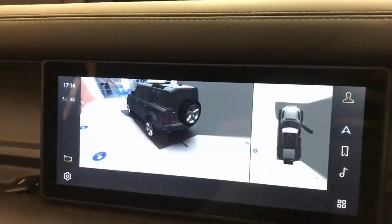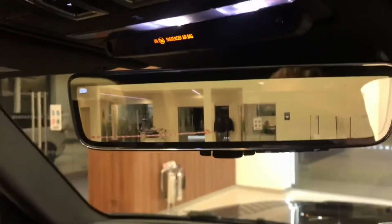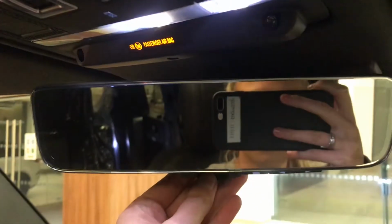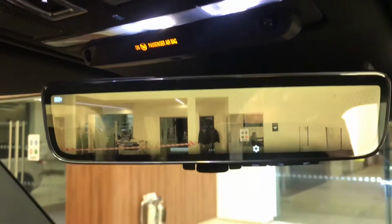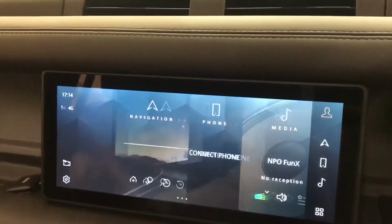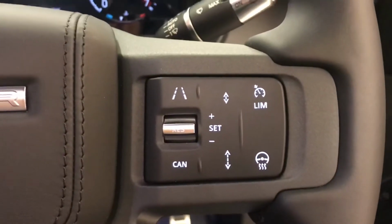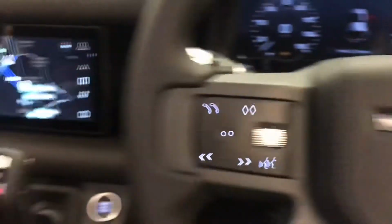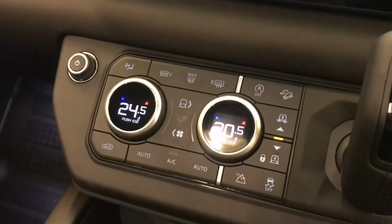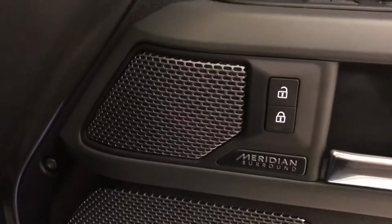You also have a 3D surround camera and your mirror, which is also a camera. Sat nav, cruise control and a heated steering wheel, along with heated seats throughout the car, which are also memory in the front, a Meridian sound system.